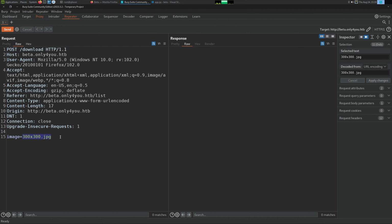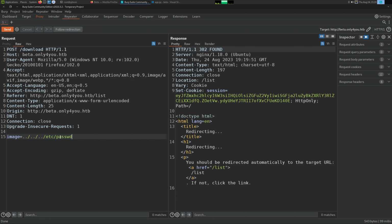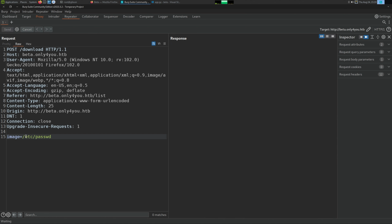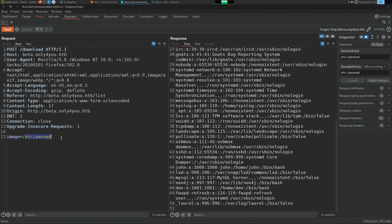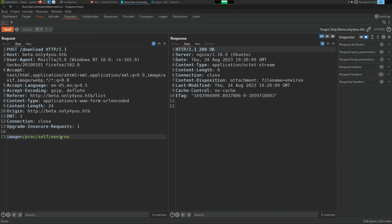So we have the image. If we did ../ slashes, we're going to see hacking detected. It's redirecting us. I don't know where it says it. It probably will display it on the next message. But if we got rid of these and just did the straight slash, we have the file. And now the first thing I would generally probably try to go grab is like proc self environ and look at the environment variables.